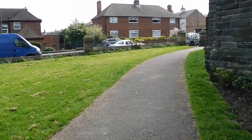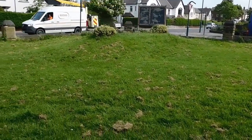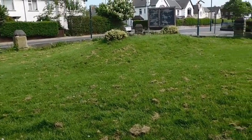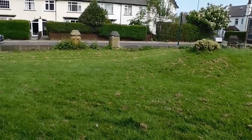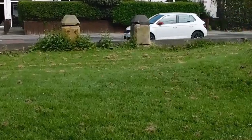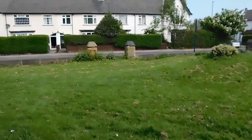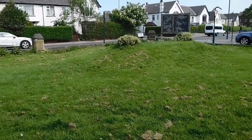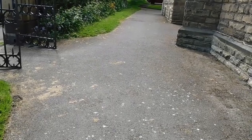Just before I move out of the grounds, very, very strange hump there. And there's two posts there. Looks as if there was a gate there once as well. They've moved the gates, or just blocked that one off. So I'll move out a bit, see what we can see. Actually, I've just moved along a bit.